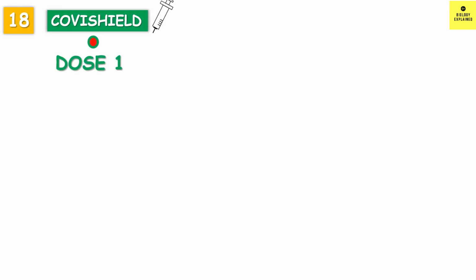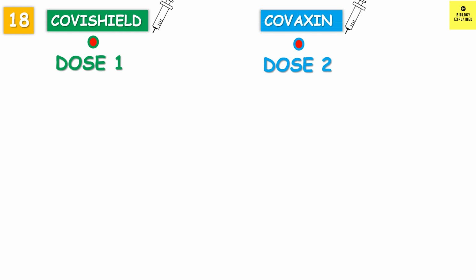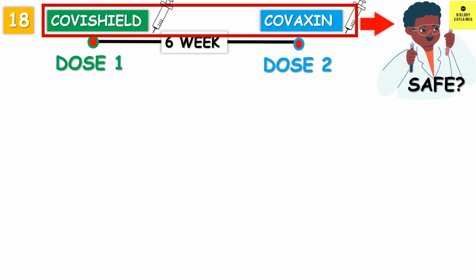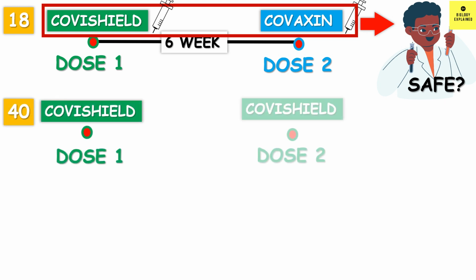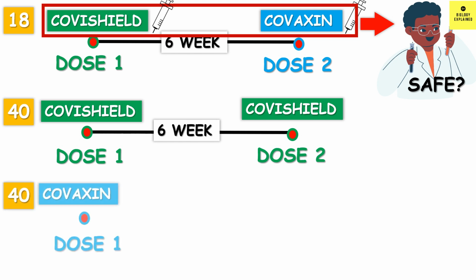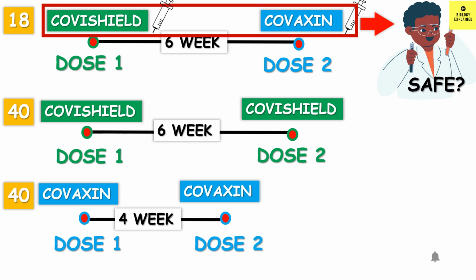18 people were given Covishield as the first dose and Covaxin as the second dose in Uttar Pradesh. So, the scientists wanted to see whether this mix is safe or not. The age of the participants was about 62 years. For comparison, they took 40 participants who got both doses of Covishield at a 6-week gap and 40 participants who got both doses of Covaxin 4 weeks apart.